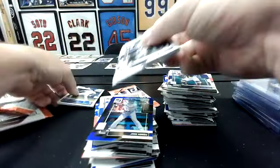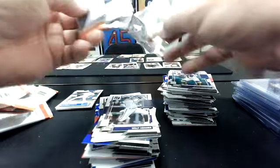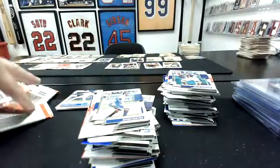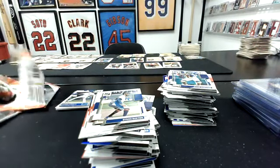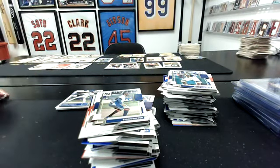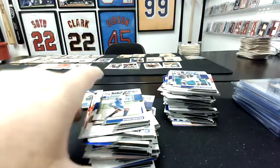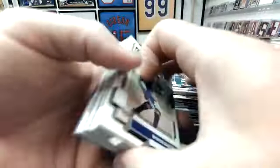Relic. So it says three autos or memorabilia, but it's very consistently been two autos and a relic in each box. As opposed to like Topps, where it says auto or relic, and every single time it's a relic, pretty much. So, give Panini some credit. All right, here we go. Last box. Good luck, everyone.